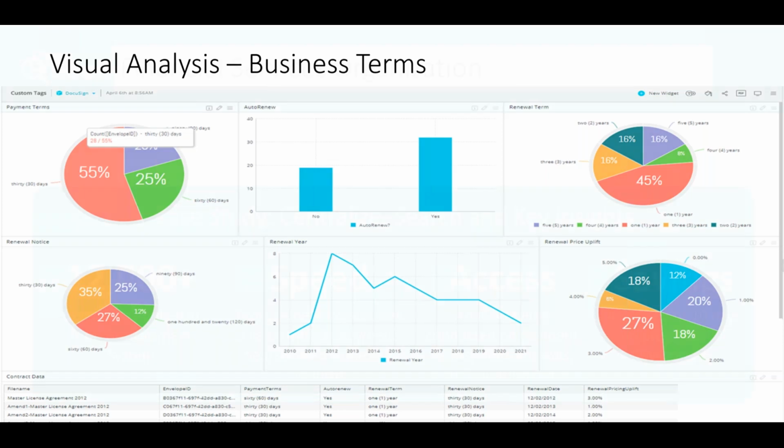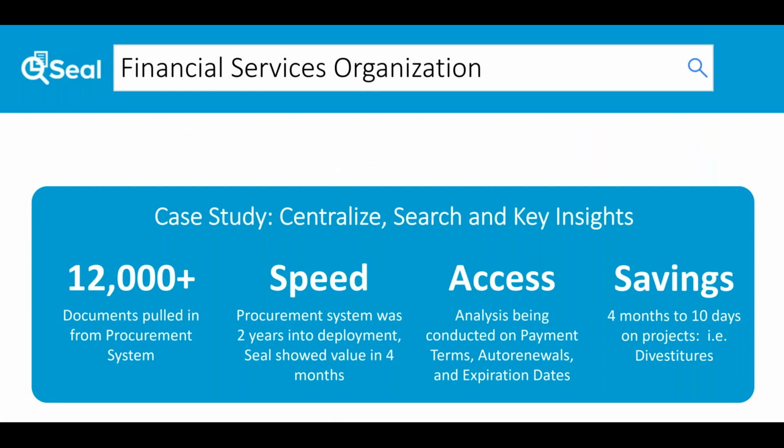Jumping into a quick case study, this is from one of our large financial services organizations. The case study: they needed documents pulled in from a legacy procurement system. These documents were non-searchable PDF formats, and they were having trouble keeping pace and getting visibility into the contracts when they needed it, right? So before Seal, there was manual analysis being conducted on payment terms, auto renewals, like we mentioned earlier, and expiration dates, right?